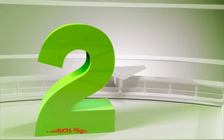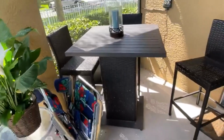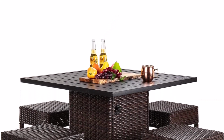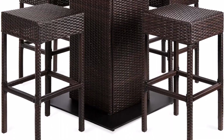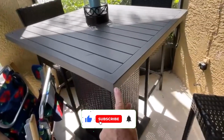Number 2. Best Choice Products High-Top Patio Set. The Best Choice Products High-Top Patio Set features a unique design that is sure to catch everyone's attention. The wicker stand supports a slatted metal tabletop. Not only does this offer a distinctive look, but it comes with automatic drainage, making cleaning easy after it rains or you conduct a hose down.